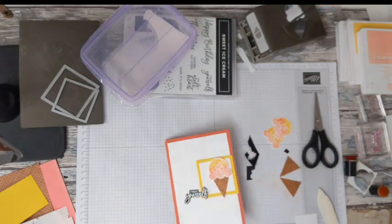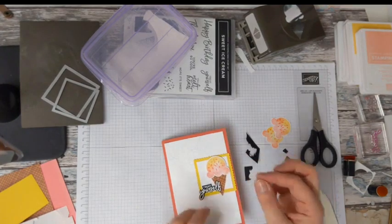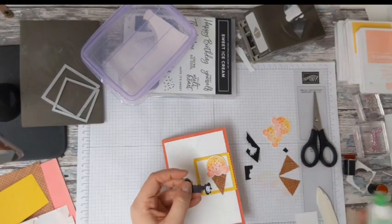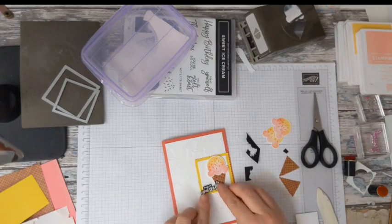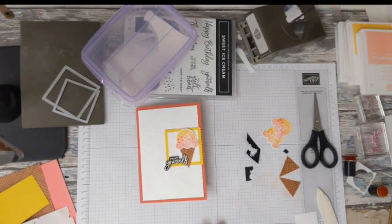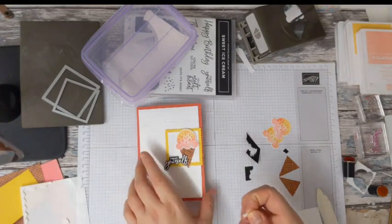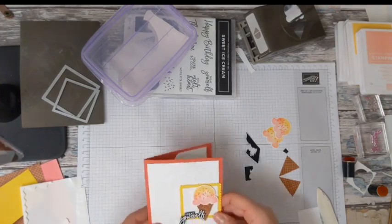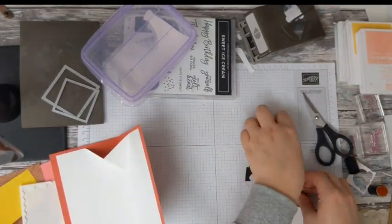So we have our little treat yourself banner, which I think I'm going to pop just on there, like so. Okay, and I should just put a little dimensional underneath. Just trim this down. Okay. So that is the start of our card. I might just add a few little sprinkles on there, but now we have our centerpiece to do.